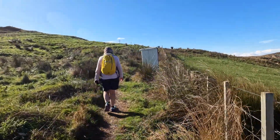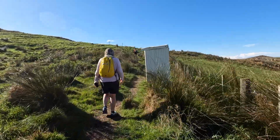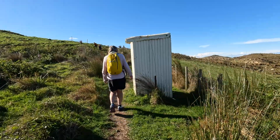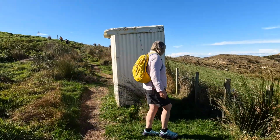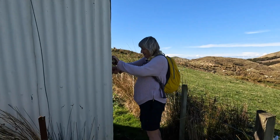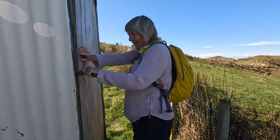It's interesting in front of us, Lynn. It looks like a long drop. Do you think it's a toilet? Can't imagine what else it would be. Go around and see if you can open it. Round to the right. Let's have a look. It doesn't look like it gets used very much. A bit stiff, is it?